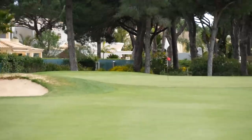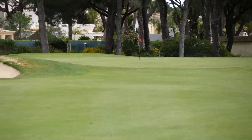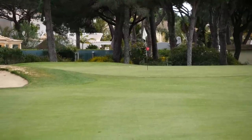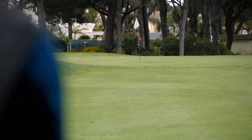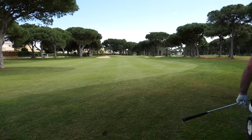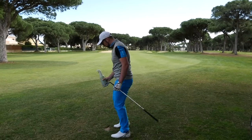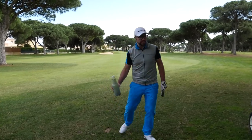Good if it's good for distance. Stop. A bit too much. A little bit too much there. Came out hot. Yeah, I struck it well. Maybe just a little bit fast out of that divot lie. Prepare your divots, guys, even in the rough.